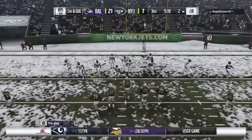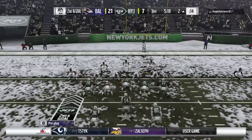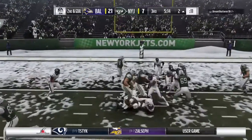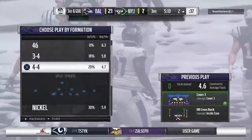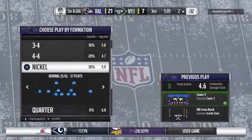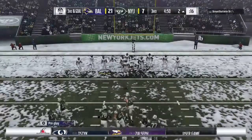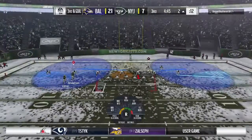2nd and goal, and they will try again from the 2-yard line. Watch it now, Barney! They'll give it to him up the middle. And I think they stopped him again. They did at the 1-yard line. It'll go as no gain on the play, and now they're looking at a 3rd and goal. This Raven defense trying to keep him out of the end zone.